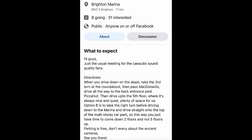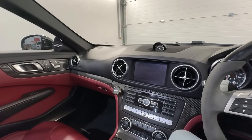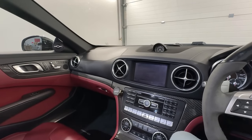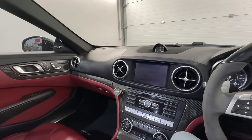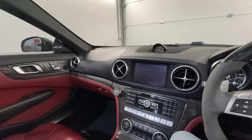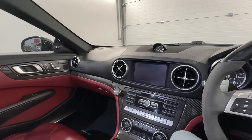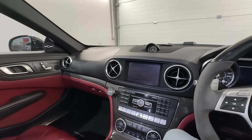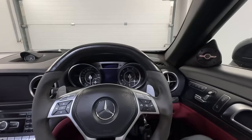You can see all the details: where you need to come to Brighton Marina, how you can find us. We will be there from 9 a.m. till 5:30 in the afternoon, and then at 6 o'clock some of us go out to have dinner together. It's a really nice friendly vibe. You can hear many cars that we built, and many other people, DIYers, some people with systems built by other shops come around, and we always have a good 10-15 cars, 25-30 people at least on average, sometimes even more. And then you have a chance to listen to these cars.